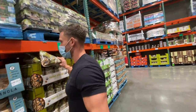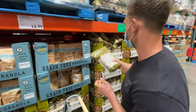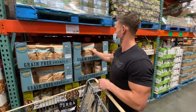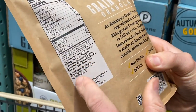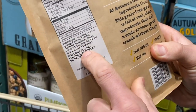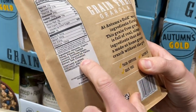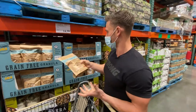Pumpkin seed granola. Nope, cane sugar, soy oil, already out of the equation there, sorry. And this is that same company, and I shouted them out in the cheat meal video, I know. This is the same kind of thing. It's almost the exact same ingredients, minus the pecans. Wait, except the pecans are further down, that's all it is. So it's a reallocation of ingredients into more of a granola versus a granola bar.